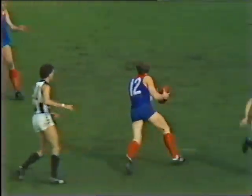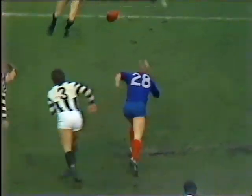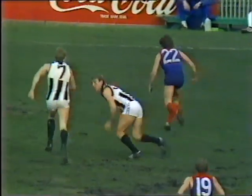Two Melbourne players almost spoiled each other there, and the mark is taken by Williams. Williams back towards right half forward flank, trying to find Fidge. Cordner's there, knocked away from him, picked up by Neville Shaw for Collingwood. Cordner again, he's certainly trying hard. Well, gee, that's just about a mark on the practice wicket area.